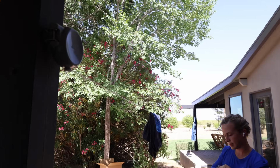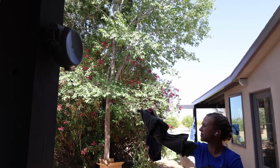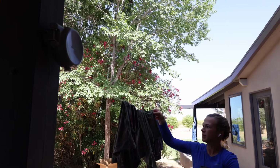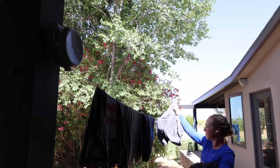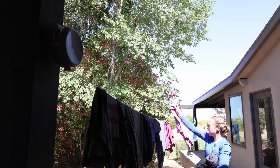I'm hanging the last load of laundry out onto the clothesline, and this clothesline is a retractable clothesline, which is really nice. I've loved having this clothesline, and at such an affordable price at only $14.